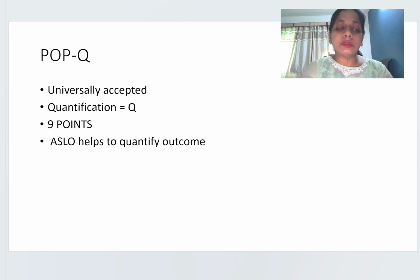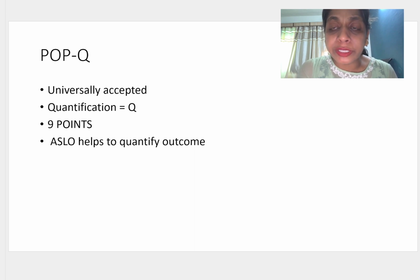Okay, now the classification which we studied was Shaw's classification, and mainly four types of prolapse were there: first degree, second degree, third degree, and procidentia. But as you saw, in this we are only seeing how much the cervix or the uterus is down. We are not measuring cystocele and rectocele. But as we studied before, cystocele and rectocele also happen depending on what is prolapsing, the anterior vaginal wall or the posterior vaginal wall. So the new classification is known as POP-Q classification. POP means pelvic organ prolapse and Q here means quantification. And this classification is universally accepted. It has 9 points in it, and it helps to quantify each and every prolapse.